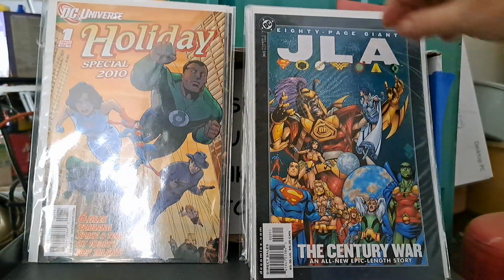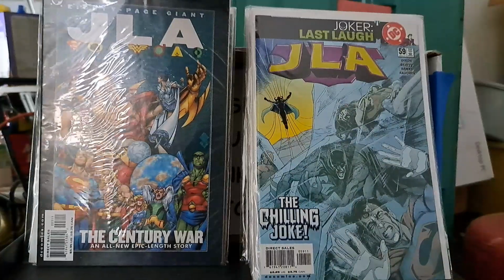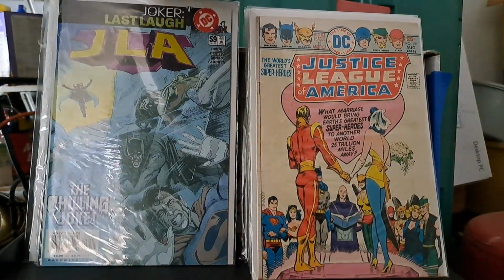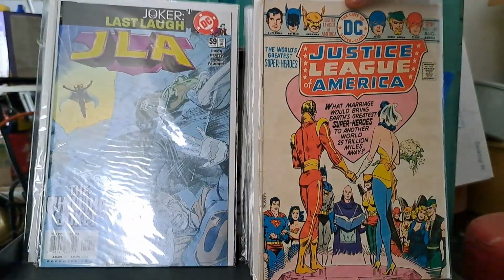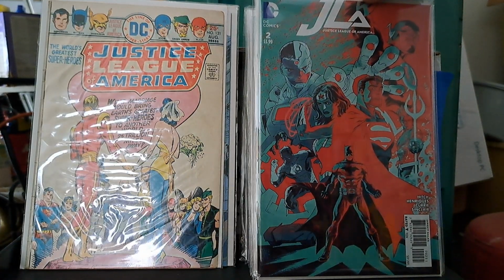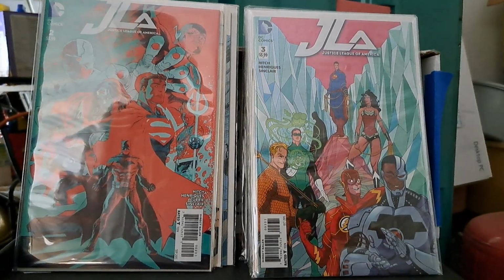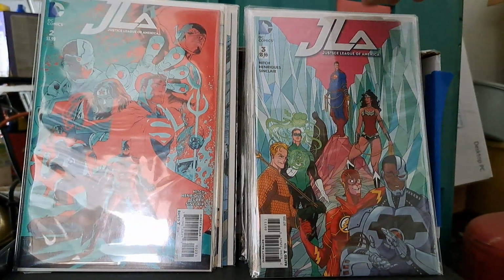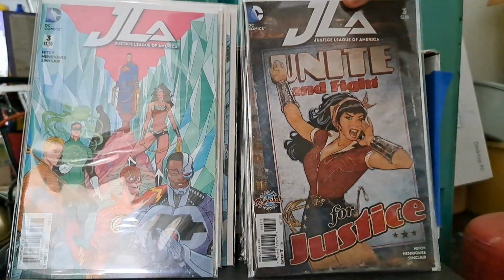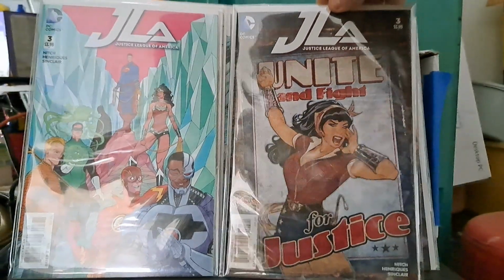And JLA, The Century War. An 80-page giant. JLA #59 with the Joker. Justice League of America 121. Adam Strange gets married. JLA #2 from a more recent incarnation. JLA #3 from the same series. And there's a variant cover of #3. This is the Bombshells cover. I believe that's supposed to be Wonder Woman.